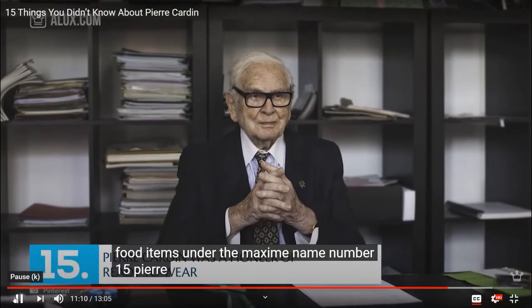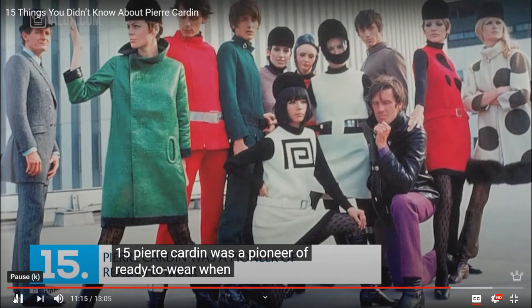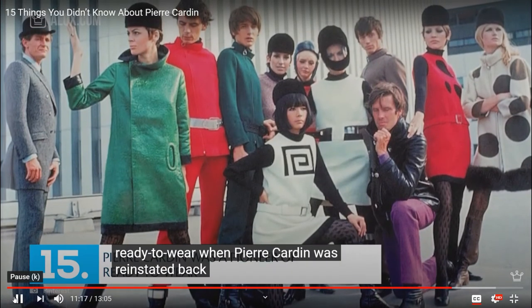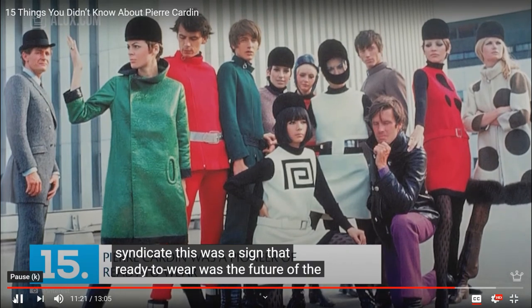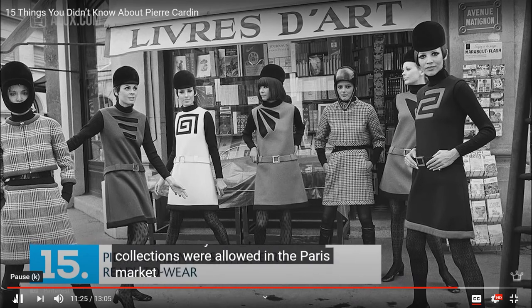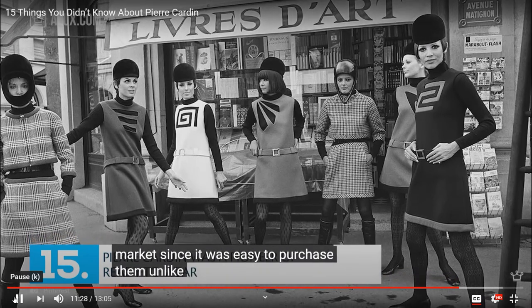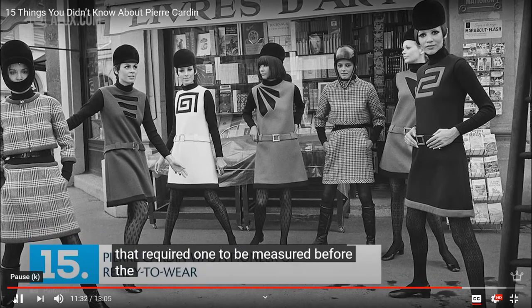Number 15. Pierre Cardin was a pioneer of ready-to-wear. When Pierre Cardin was reinstated back into the Chamber Syndicate, this was a sign that ready-to-wear was the future of the fashion industry. After a while, these collections were allowed in the Paris market, since it was easy to purchase them, unlike the usual couture tradition that required one to be measured before the purchase.